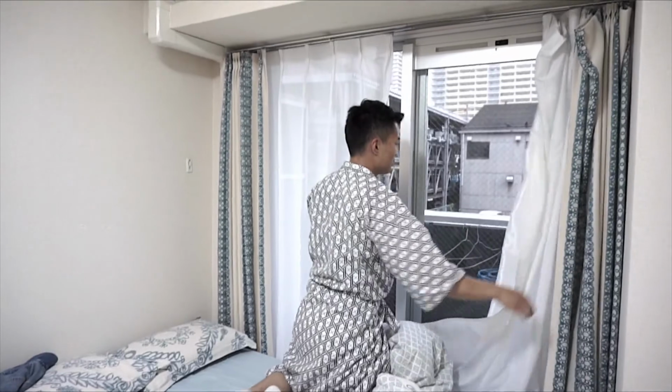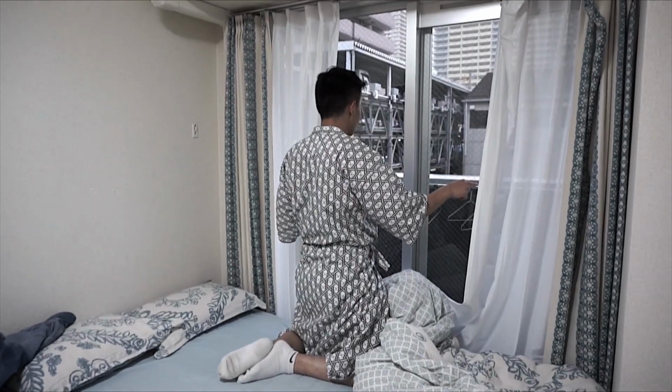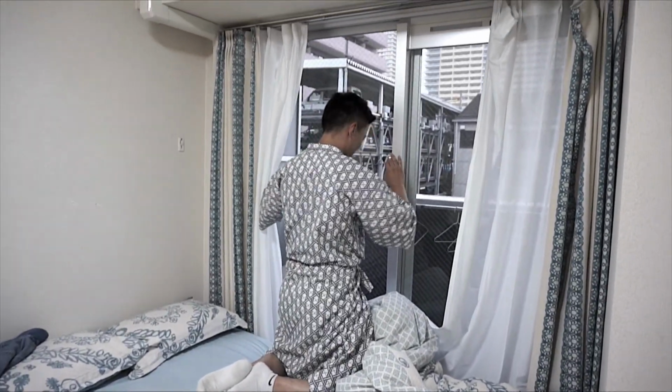We got the balcony here, which is nice. We've got the laundry that we're gonna hang probably at some point. Wow, that's really starting to smell in here. We should probably open this up a little bit.